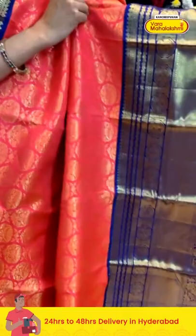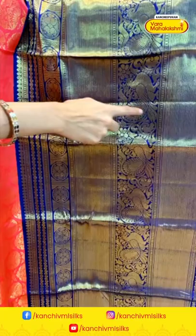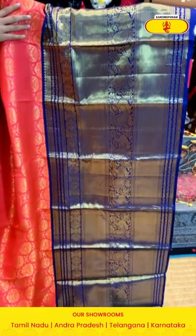The beautiful border here has wavy lines with polkas. Then we have paisleys and zari boxes. There are cross lines, peacocks with florals and leaves jal. Again, we have cross lines here, and all this beautiful work is in gold zari. Our pallu has diamond brocade work over it in gold zari. And let me now show you the contrasting blouse. It has self-embossed work over it.